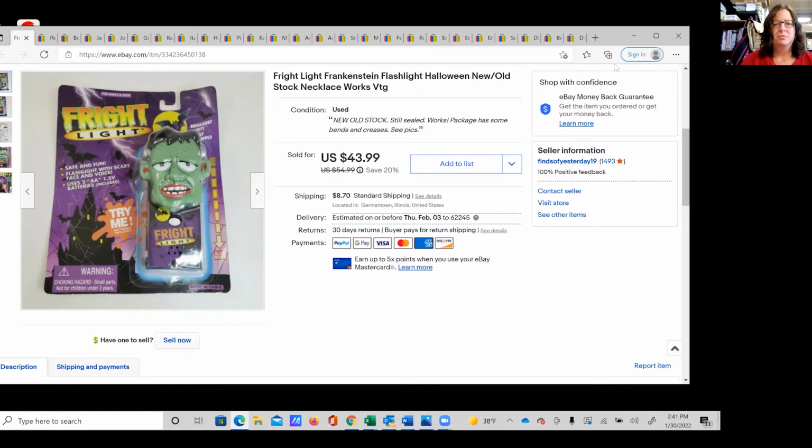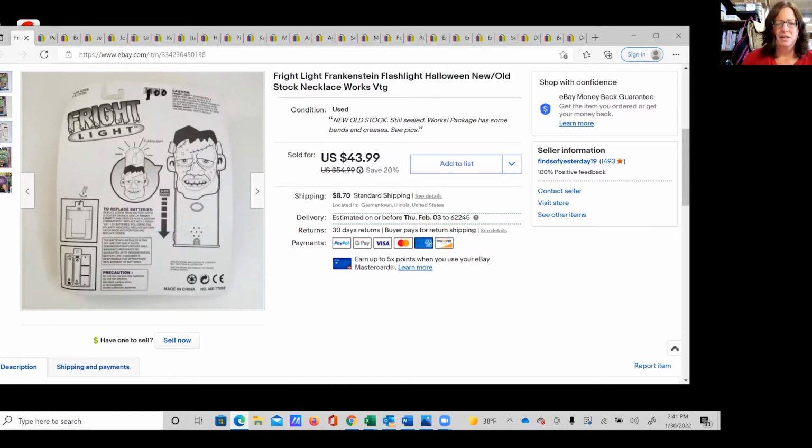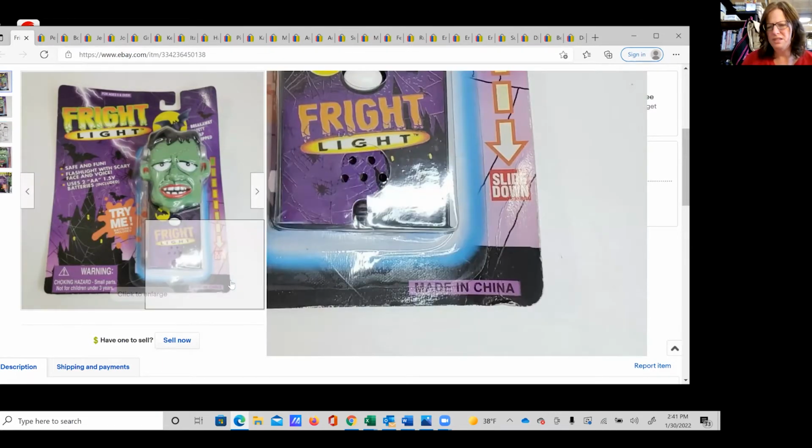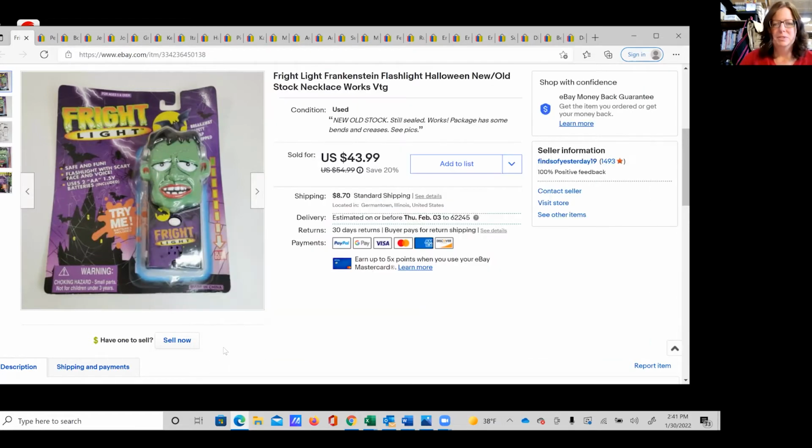So let's jump right into this first one, which is a Fright Light Frankenstein. I think it's from like the 80s. And I found this at an estate sale and I paid $5 for this, and I got several of them. This one sold for $43.99. I believe I sold another one for like $69, but this one was left, and I think I have one left that's a pumpkin, and it's not selling for as much, and it's been up for a while. So the profit on this one ended up being $34.56 after eBay's fees and shipping and ad fees.